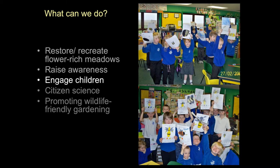These pictures show a before and after. So this is a class of kids up in Scotland, in the Hebrides, that we've developed a two-hour lesson about the great yellow bumblebee and bumblebees more generally for Scottish primary school kids. And at the beginning, they're asked to draw a bumblebee.